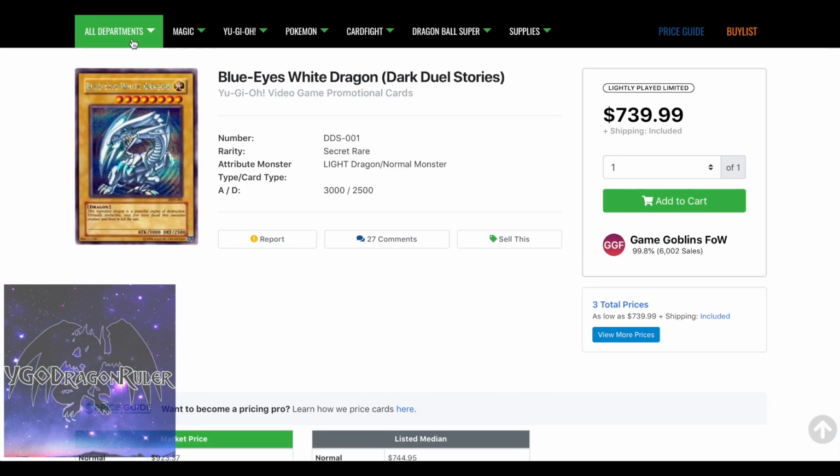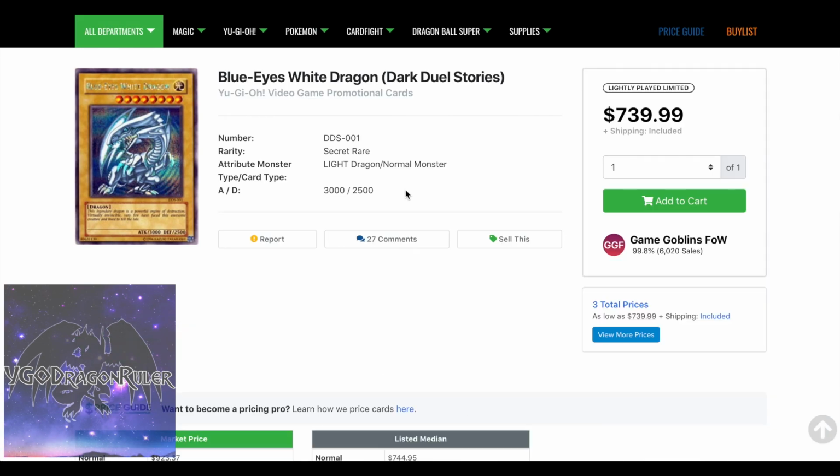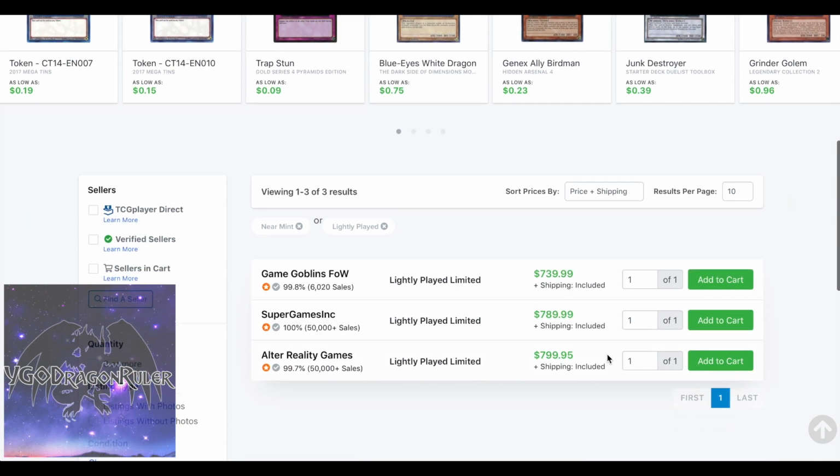And then the last card, of course, we can't not talk about the DDS Blue Eyes White Dragon. Another card I don't think is ever getting reprinted into a Prismatic Secret Rare. Konami would be upsetting the entire player base if they did that, because for collectors, it's priceless. I don't think it should ever be reprinted. I don't think it will ever be reprinted. But I will never pay this much money for it.